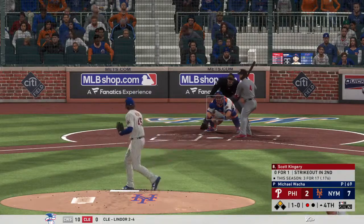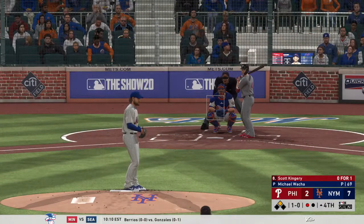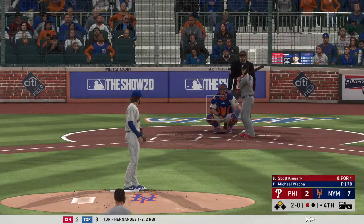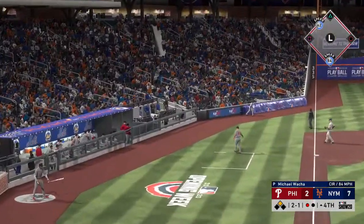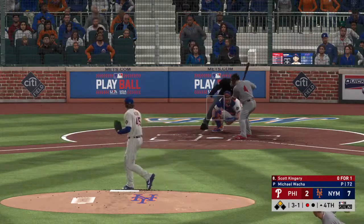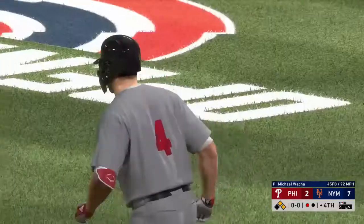Into the box now, Scott Kingery. That's a ball. A ball and no strikes. He was a strikeout victim in his first try. The 1-0. 2 balls. Kingery, a 25-year-old, is in his 3rd season as a major league player. Two and 0. Here it is. Nope, that's the ball. Count is 3-1. And that misses ball 4, so it's 1st and 2nd now with only 1 away.